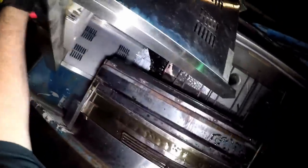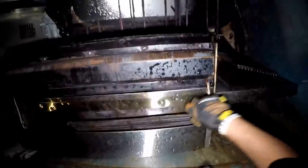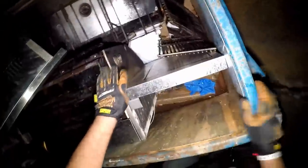Starting to get a little chilly now. Ooh, a little water there. Oh, what we got here? Man, that's a lot of barbecue pit in one dumpster. There's some stainless on there. What y'all think? Should we grab it?